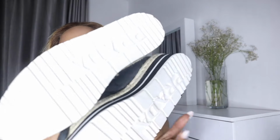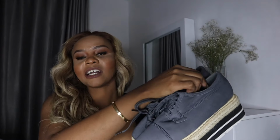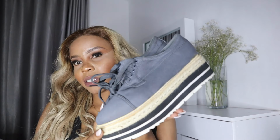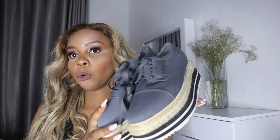How gorgeous. I want you to see the quality. Me, I don't play. This one I actually haven't posted yet on my page. They'll be going for 2,500. I have this one, it's a size 3 and 36, and I also have a black one which is size 3 and 36, so both will be going for 2,500. I'm going to post them on my page tomorrow.